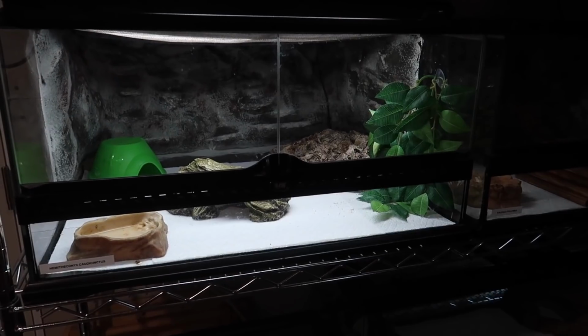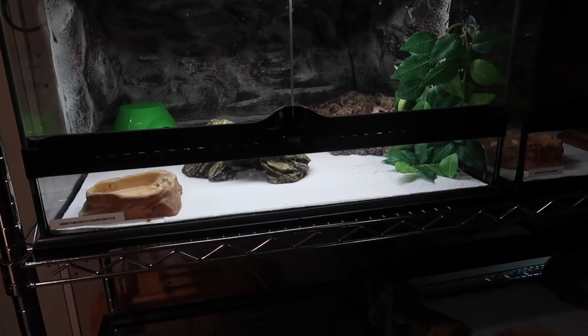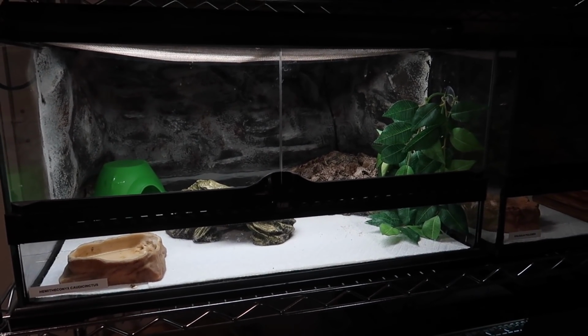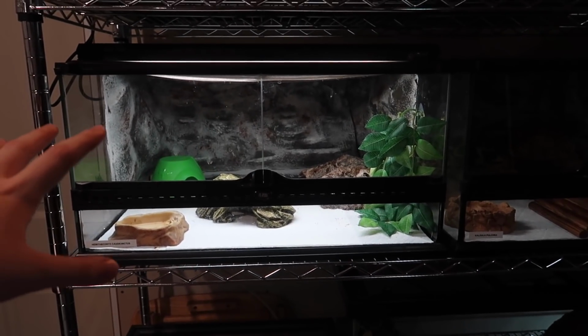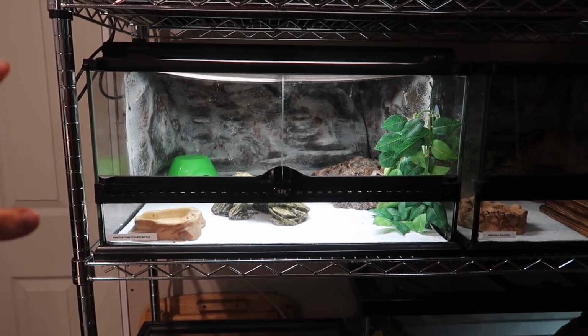In order to do those, I basically just have to wait until I can buy some more substrate and plants and everything, since I will be setting these up fully bioactive. I do need to buy quite a few different things for them, but that will be coming soon enough.